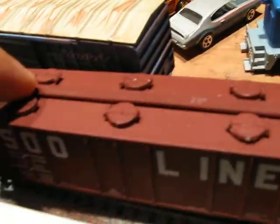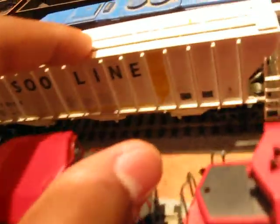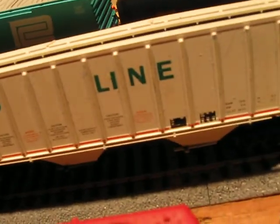This one right here, I think this one is a Concorde grain car. I'm not sure on that one. These are all Athearn Blue Boxes. I have two variations of the silver and blue. This is the only white one with the grain logo like that. This one is a rare one, I think, because it has the green lettering with the red stripe at the bottom.